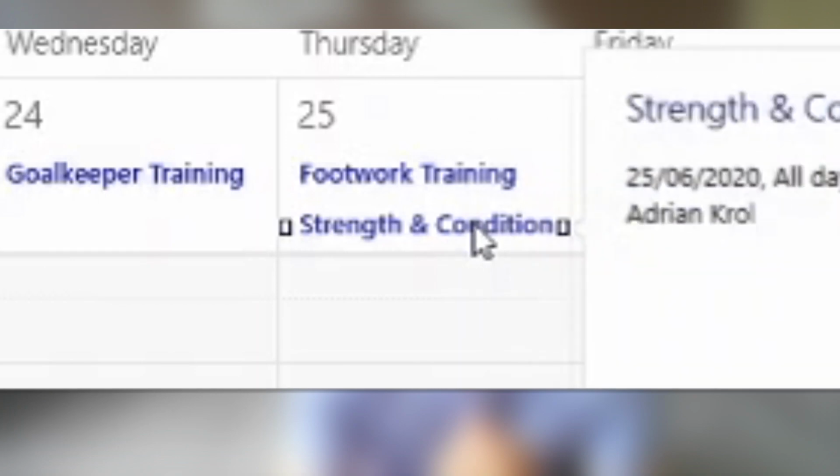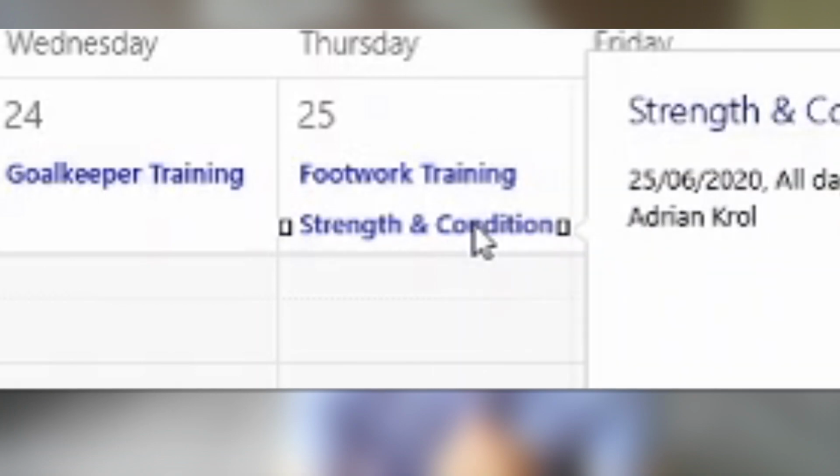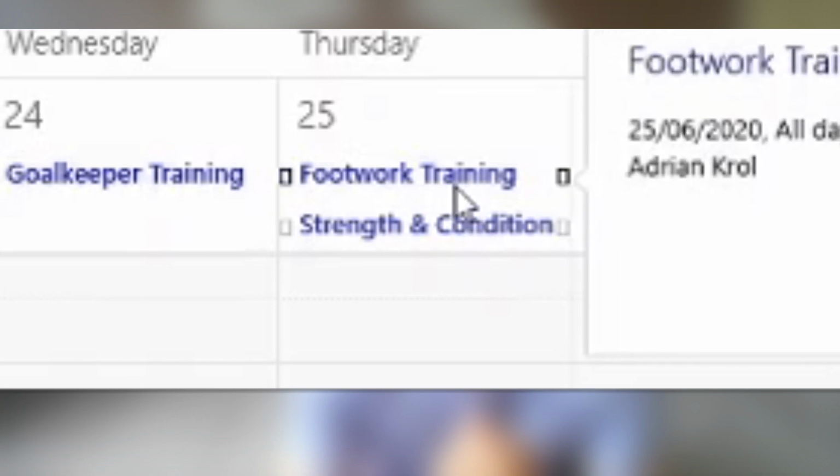Thursday, I have a strength and conditioning training again. This will be a different one to Monday, but it's still on my new plan. Then this will be followed up with footwork training to develop that muscle memory in my feet, which I can use in in-game situations.